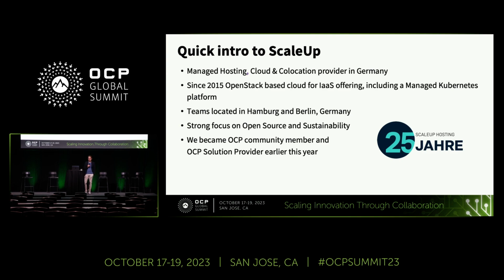And for the last couple of years, we've also looked a bit more in depth at our company in order to become more sustainable. We try to see what we can do from our side to help the environment and become a bit greener. So early this year, we became a community member in the Open Compute Foundation, and we also became a partner in the OCP Solution Provider Program.